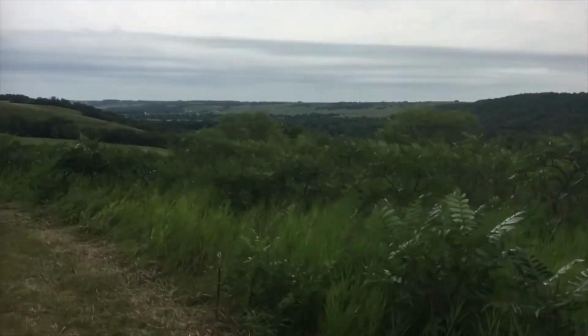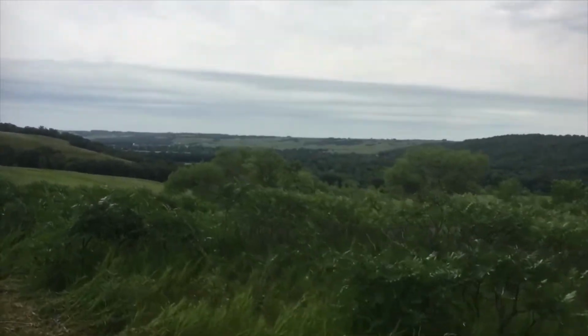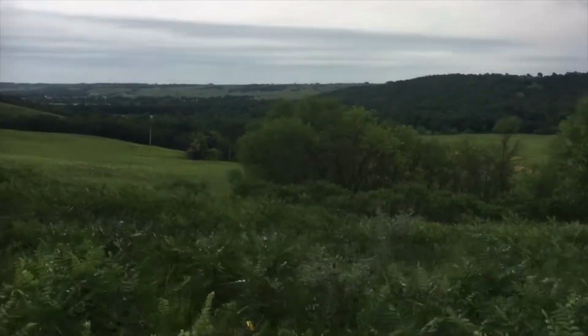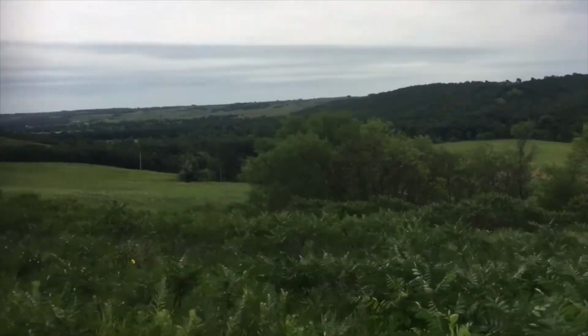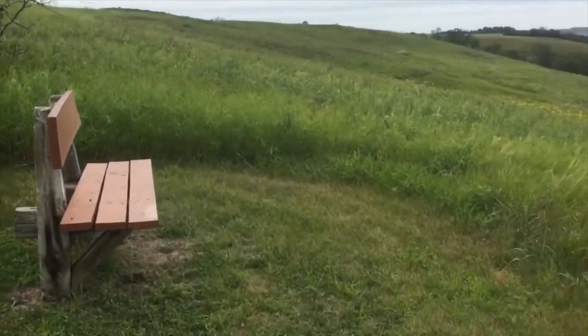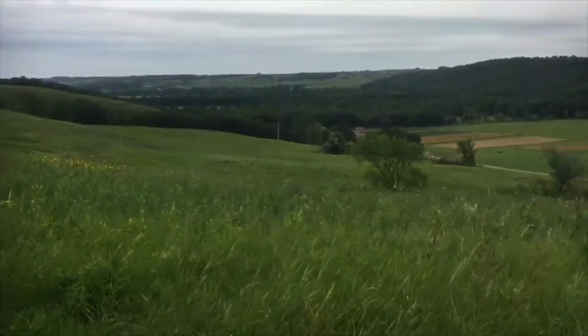I'm going right up here. Check that out. Pretty soon we'll see the SUNY farm, and that's where I'm going to paint today. Here's where I'm going, to this bench and this view.